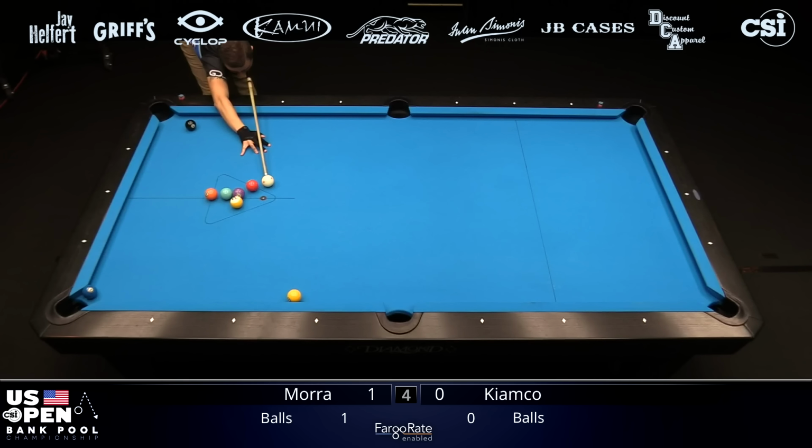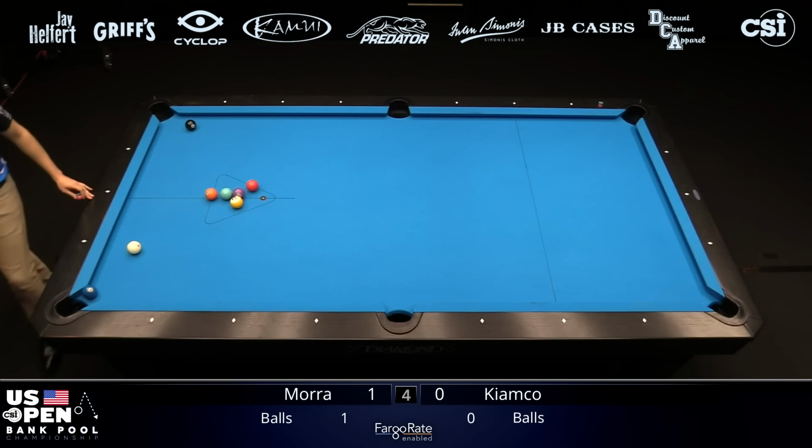So he's going to want the cue ball over in the vicinity of the 8 ball, is what you're saying. And he got shaped for the 5 cross-side. Does it go by the 7? Yes, it does go by the 7. There's a big enough gap. Yep, there is.